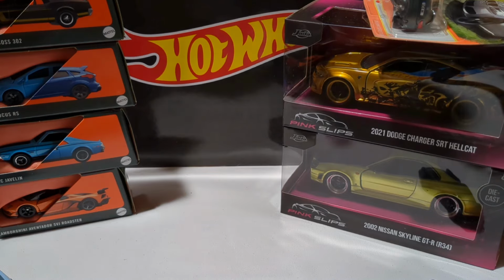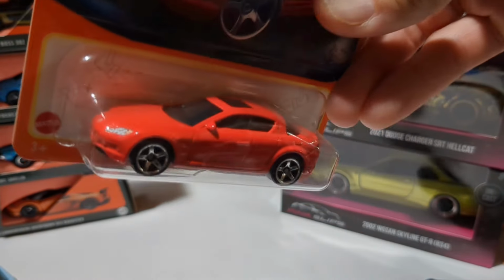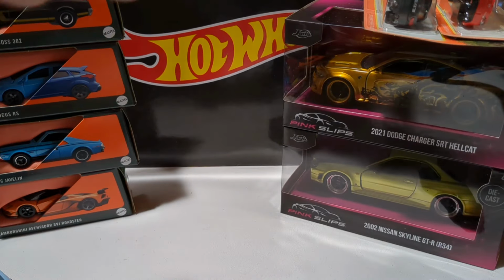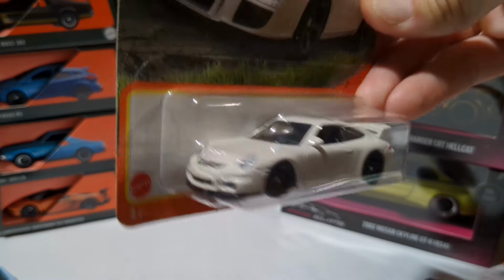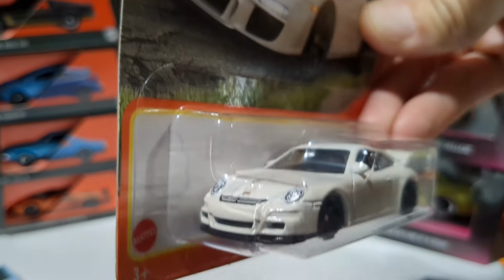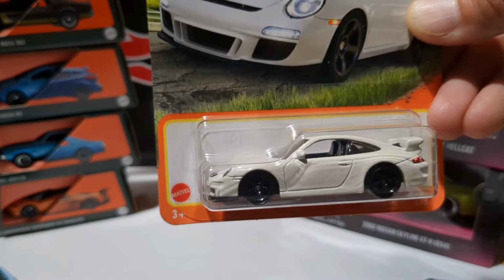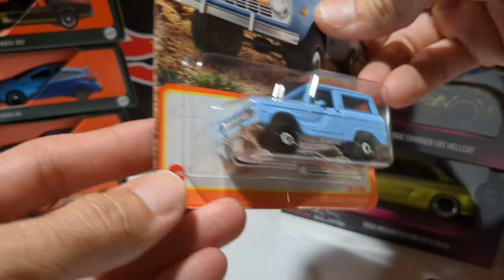Love the color. Have the red 2004 Mazda RX-8. I think I already had this one in black, but I hadn't seen it in red yet. Really like that. White Porsche 911 GT3. This is a really cool casting, but if you've not seen it, let me know. The front end just looks funny on these to me, the way they did it. I know it's kind of got a slant to it, but something about it just looks off. It's like I want to like it, but I really don't.